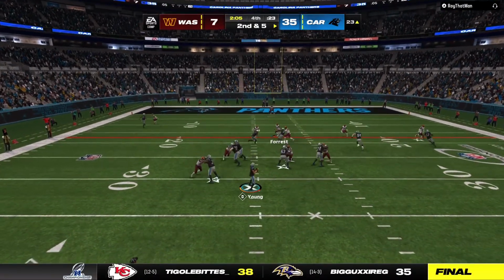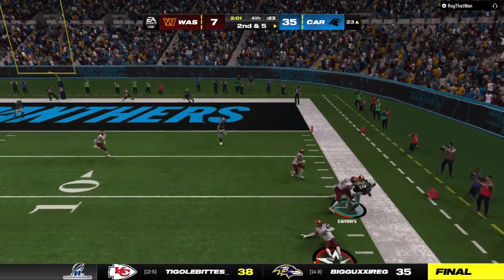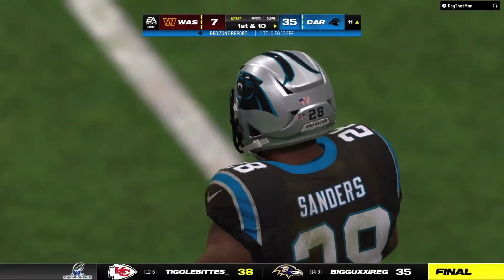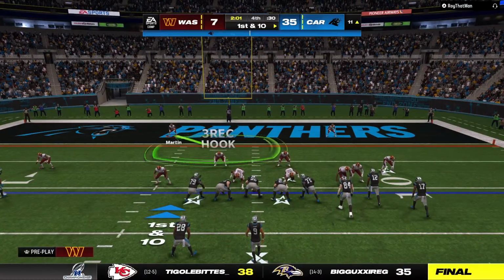Now here's Young. That's swung out wide to Sanders. And he's out of bounds. Almost gets to the 10. The Panthers have the first. It's a gain of 12. Let's go. And this will probably be the final play before the 2-minute warning.